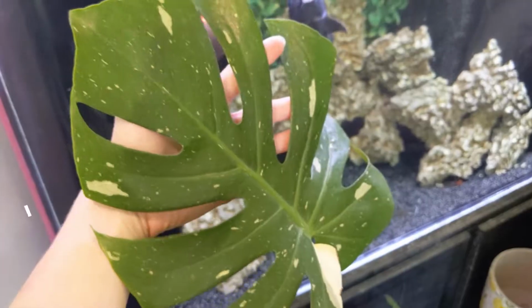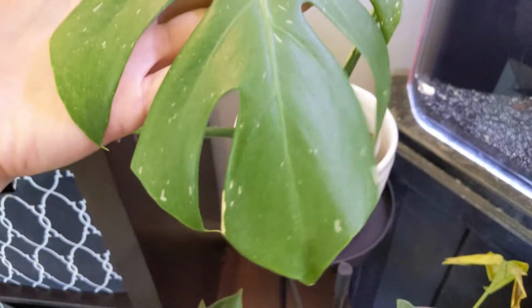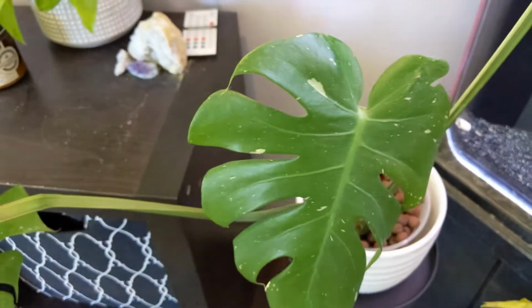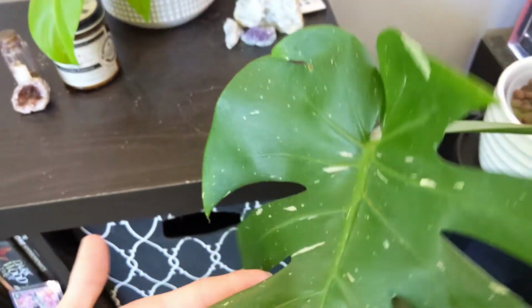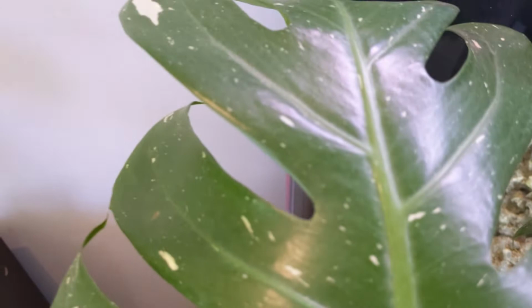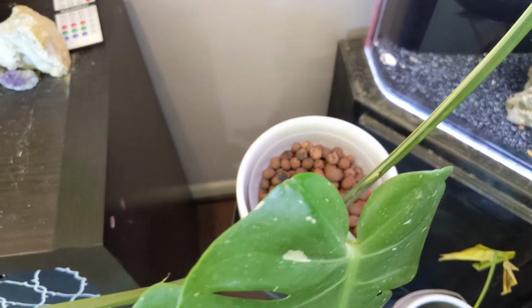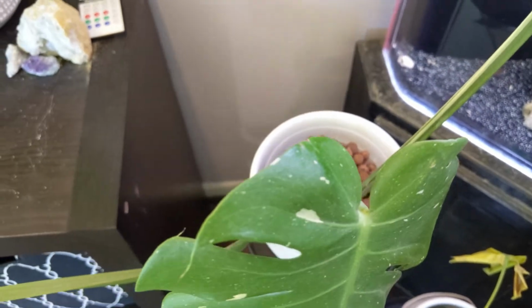And then right over here is my Monstera Constellation in semi-hydro. This is her newest leaf she put out. And here's this one. I love this plant. I officially have had her for a year and been through some stuff, but we're working through it. Oh no, we got a thirsty plant down there.